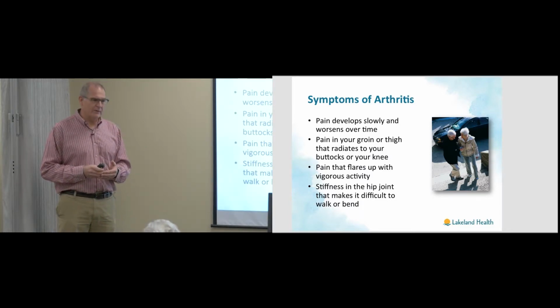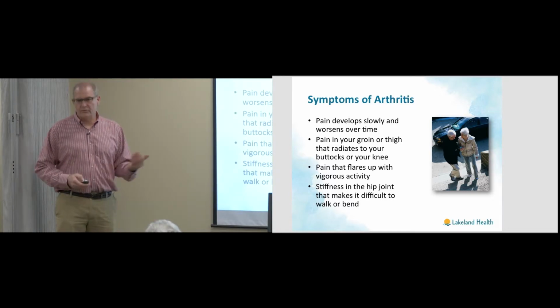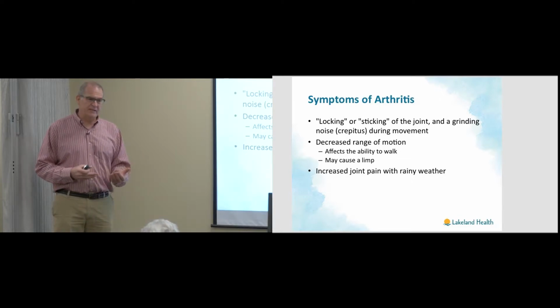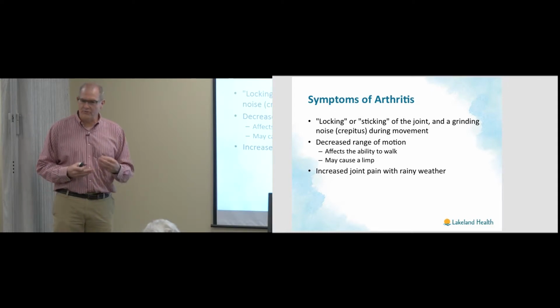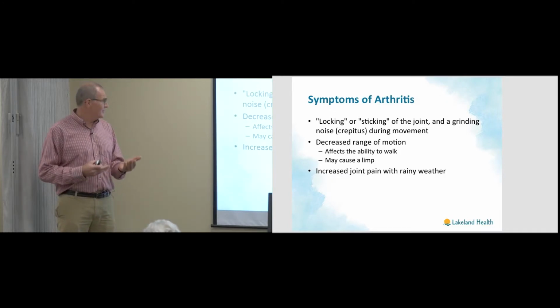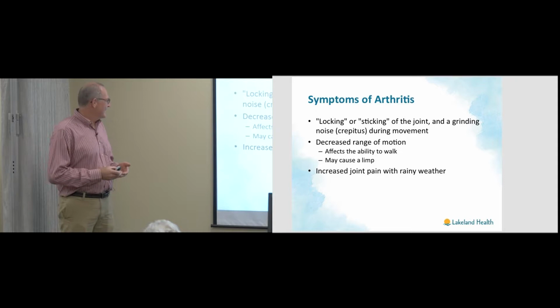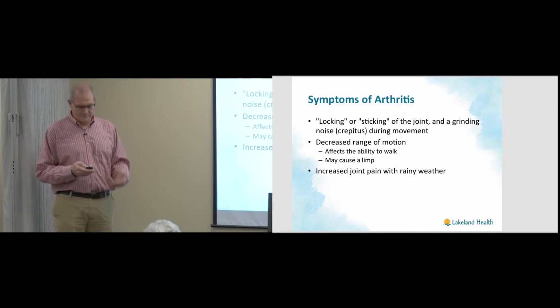Pain usually flares up with some type of vigorous activity. And then the stiffness in the joint makes it difficult to walk or to bend. Sitting in a chair for a period of time and getting up from the chair, those are the things people typically complain about. You feel a locking or a sticking of the joint. That's very common with the hip. You can feel that, and sometimes you can actually hear a noise, that gravel sensation, the grinding in the joint. There's decreased range of motion, affecting the ability to walk and causing a limp, and the muscle becomes a little weaker with that.